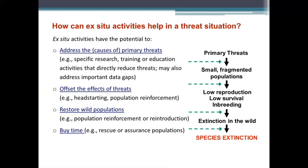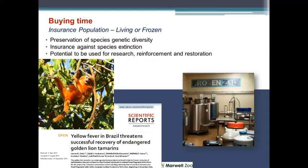And then finally, a way that ex-situ management can help is by what we call buying time. So these are populations that allow you to keep the species on the planet while you figure out some bigger problems higher up in the chain, or instances in which you have to rescue them from impending doom. Some examples of the buying time category are, for example, insurance populations. So they can consist of living individuals and or frozen materials, so frozen gametes or living tissue that's being banked in an appropriate way. That allows you to preserve both individuals and the species' gene diversity, and can be an insurance against species extinction.